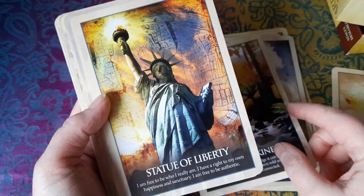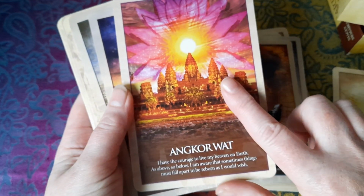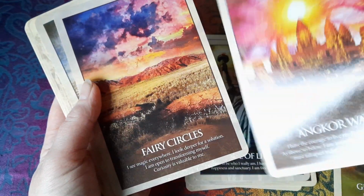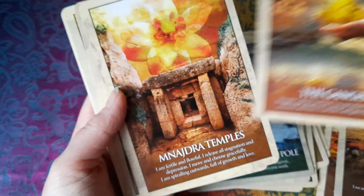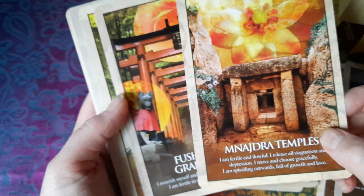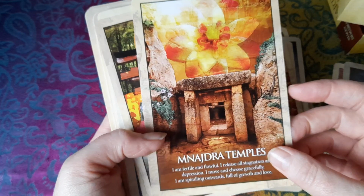Many of these are places that most of us have never been. I've been there, I'm very lucky to say. And maybe places that we'll never go. And it's nice to have a thing to connect in with the energy of those places. Ancient places is something that I find really fascinating. I've actually been there too.